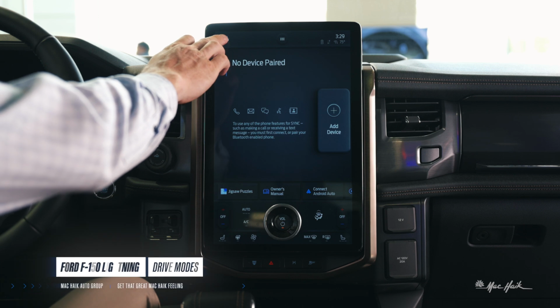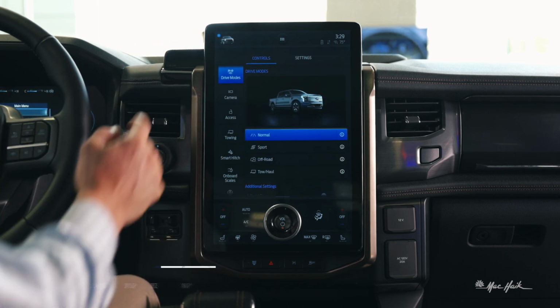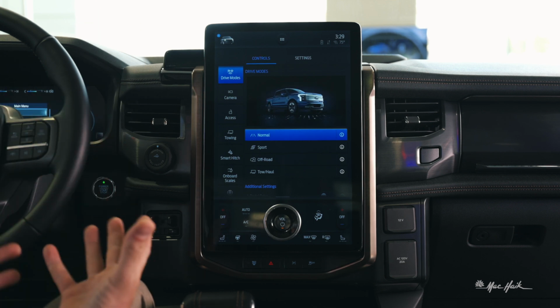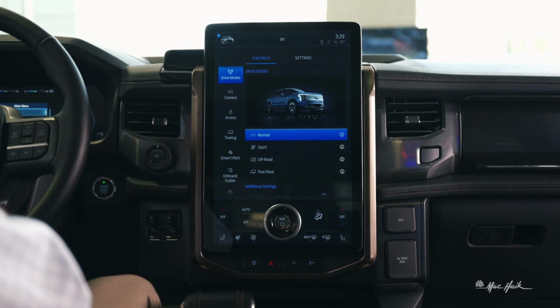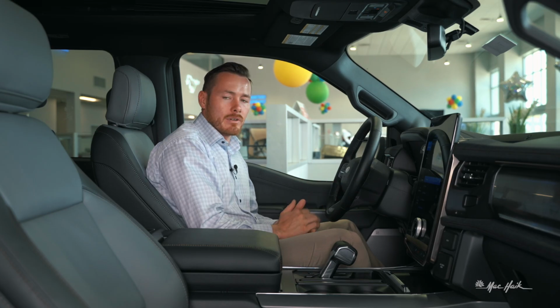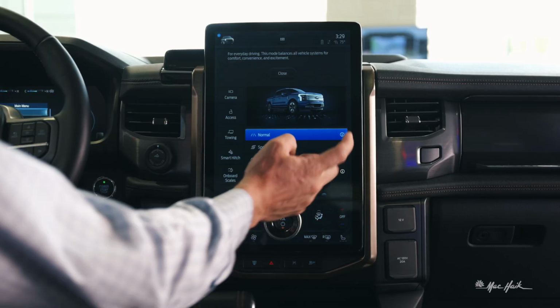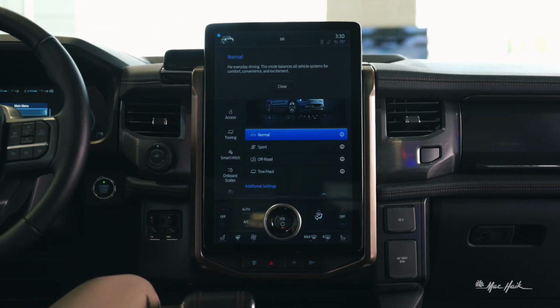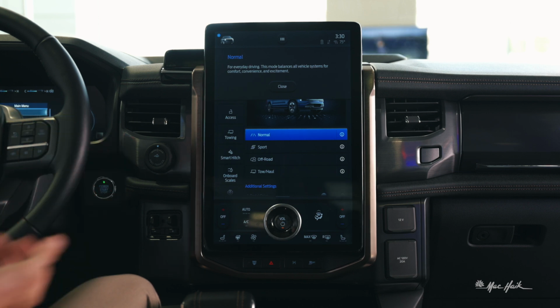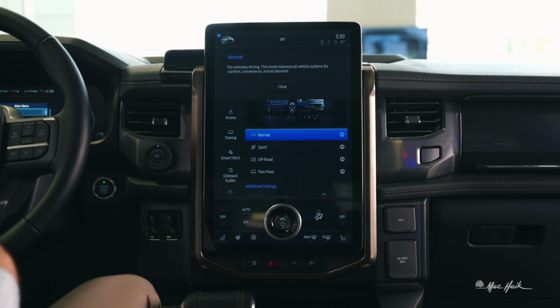Moving into probably the most informative and fun parts about the vehicle. Clicking on the vehicle brings in the vehicle's settings. So in this case, it automatically brought up drive modes, which were in normal. If you ever have any questions on how that's going to operate the vehicle, these little eye icons are extremely informative, and they'll tell you exactly what that mode is going to do. In this case, for everyday driving, it's a mode that balances the vehicle's system for comfort and convenience and excitement.